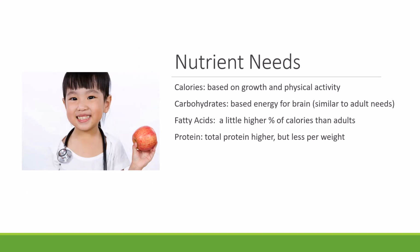Child nutrition needs are dynamic, reflecting the crucial phases of growth and development. Caloric requirements are intricately tied to both physical activity and the rapid growth experienced during childhood. Kids eat when they're hungry, which often accompanies growth spurts. Adequate calorie intake is essential for fueling the body's energy demands and supporting overall development.